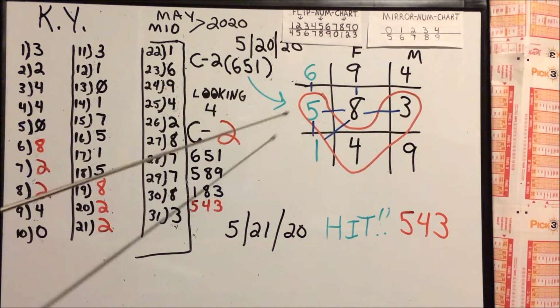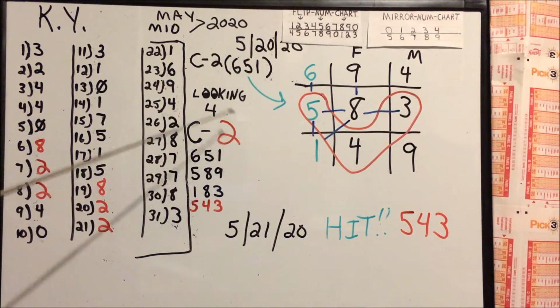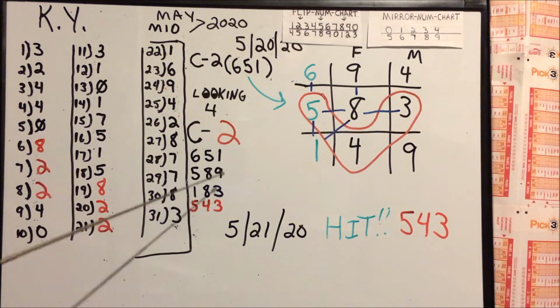And 5, 4, 3. Okay, so out of 22 combinations from column 2, those were the only 4 that I could find. Okay, so if I was going to use this strategy, I definitely would have played all 4 of these combinations, maybe more than one time, maybe in different order how they came. Okay, it was worth a shot to see if this pattern would manifest.